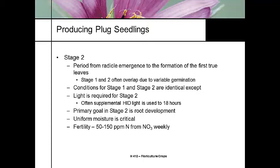However, light is required for stage two, so when we're moving from stage one to stage two, we're usually moving those trays out into a greenhouse environment. Stage two, you have to have light. Most stage two germination facilities use HID light for at least 18 hours. Stage two, the goal is to grow roots.